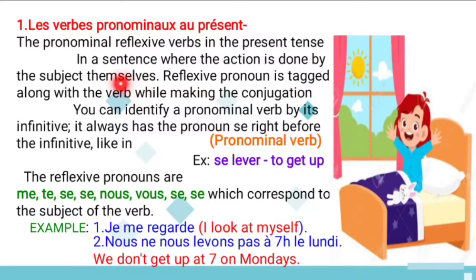So an action that is done by the subject themselves is called a pronominal verb. The reflexive pronoun is tagged along with the verb while making the conjugation. So when you are conjugating the pronominal verb, we add the reflexive pronoun in between the subject and the verb. I will tell you the verb conjugation next.